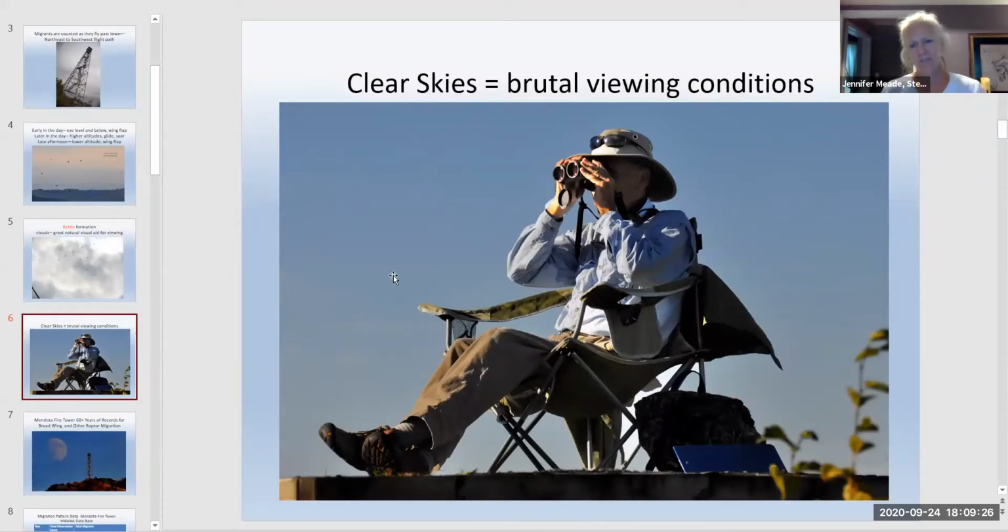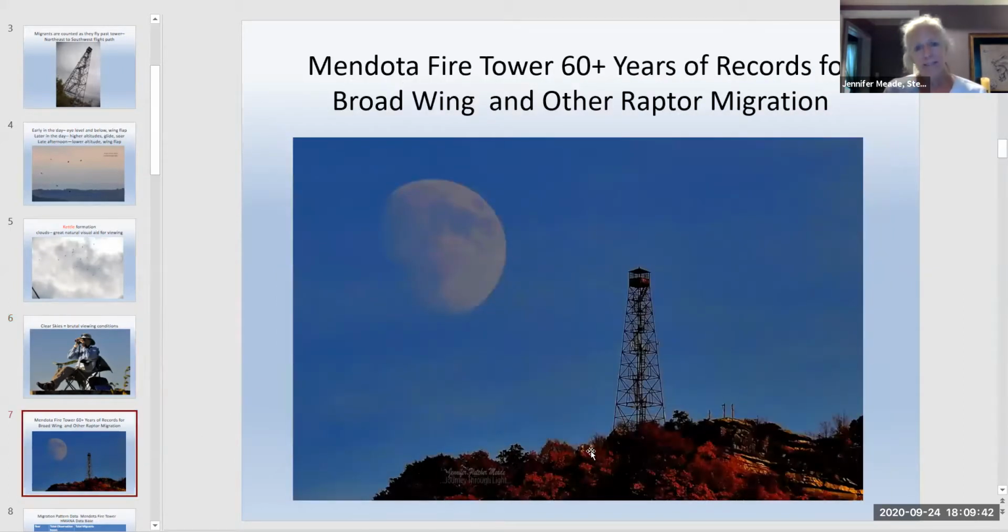This picture is Mr. Ron Howington. He has been the coordinator of the Mendota hawk count for the last 4 or 5 years. And he's setting up atop the little building that's up there looking eastward up the mountain range. Like I said a minute ago, the Mendota Tower has had over 60 years of records for the broadwings and other raptors that migrate through during September.